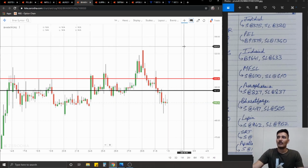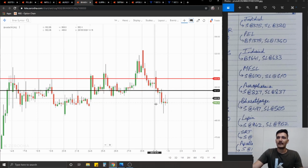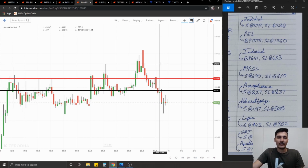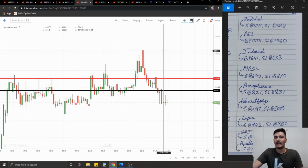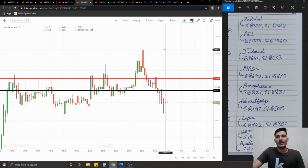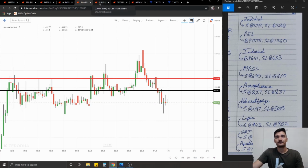Moving on to the next one, Bharat Forge. Again, simple role reversal trade. We had a good demand zone today, it could not hold up. We had a candle closing under that, and the next candle confirmed that demand has now turned into supply. So the idea is now to go for a short position at 497, stop loss above 500. Since it is a big round number, a spike might try to cross 500. So short at 497, stop loss at 505, ideal targets 1% on the downside.